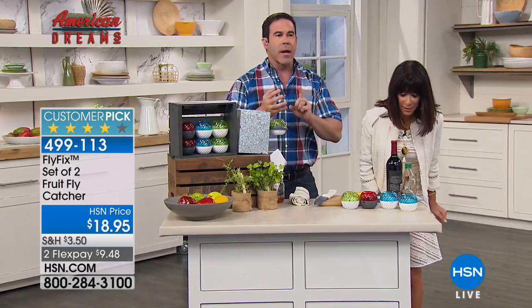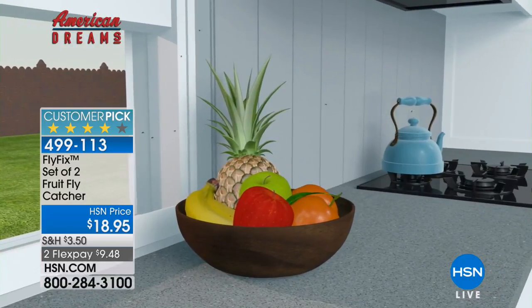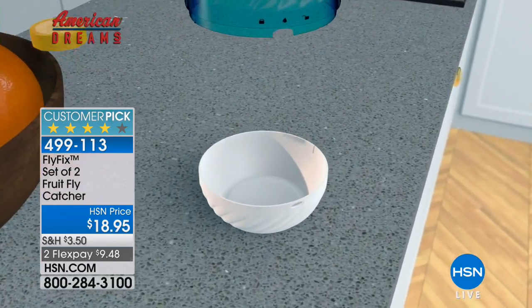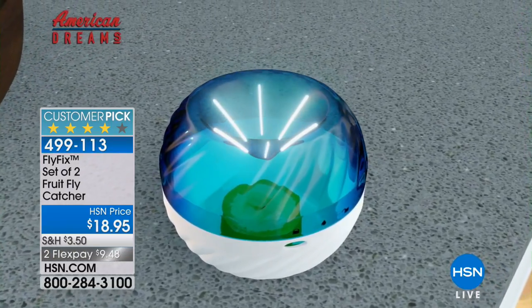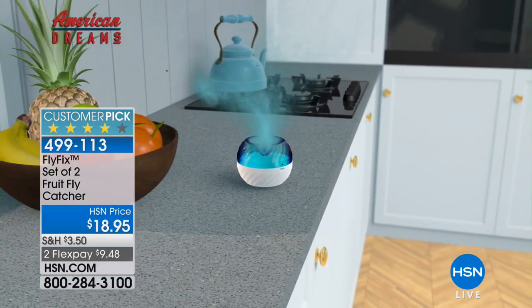They lay eggs in the skin, and they bring E. coli and all kinds of different stomach ailments and things, and she wanted to find a way to knock that out. So, here's the way it works, and then I'm gonna show you it really works. You put a piece of fruit in there, or what we call a wet bait, like vinegar or wine or fruit juice. The scent comes out of these scent vents. The fruit flies go in, and they don't come out.